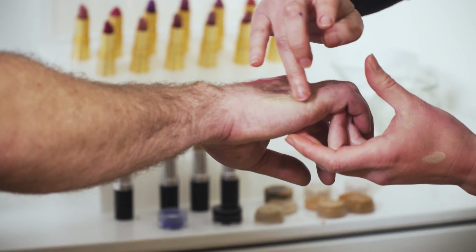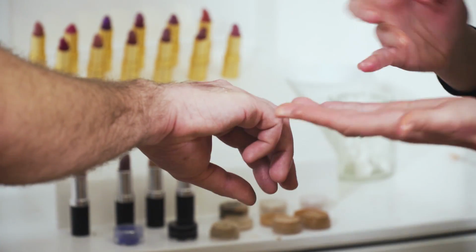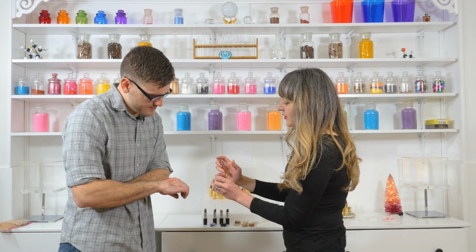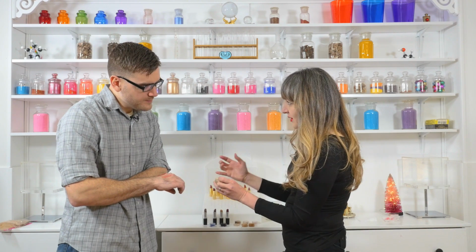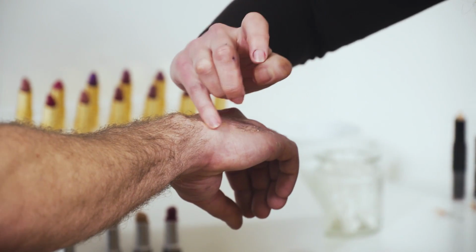But your coverage isn't too bad. There's some chunks in that. I'm seeing some little white flecks in here. Okay, and these are pigment aggregations. So it may have looked smooth when you mixed it, but then it went back together, and so it'll separate. So, yep, that's very smooth.